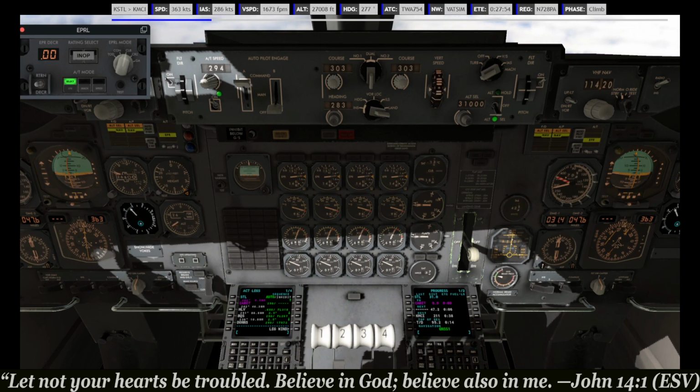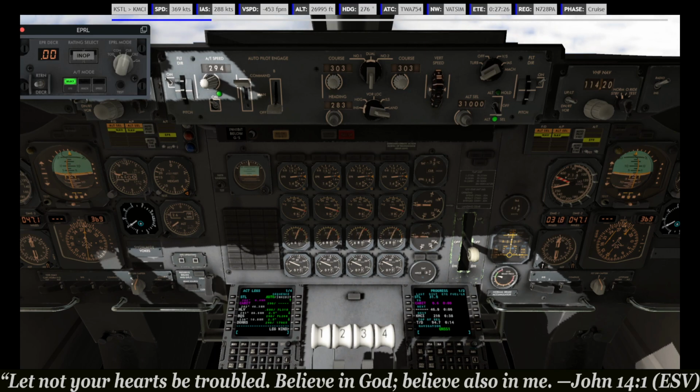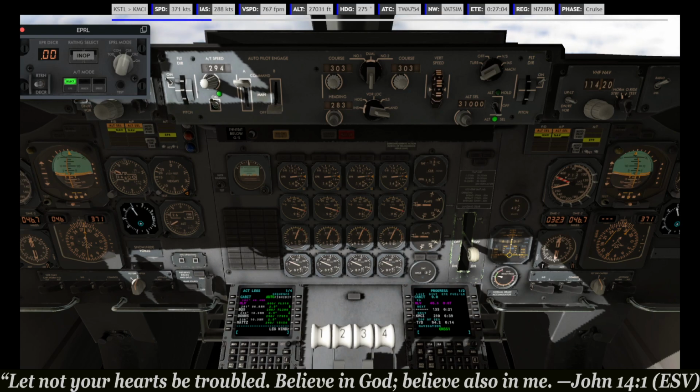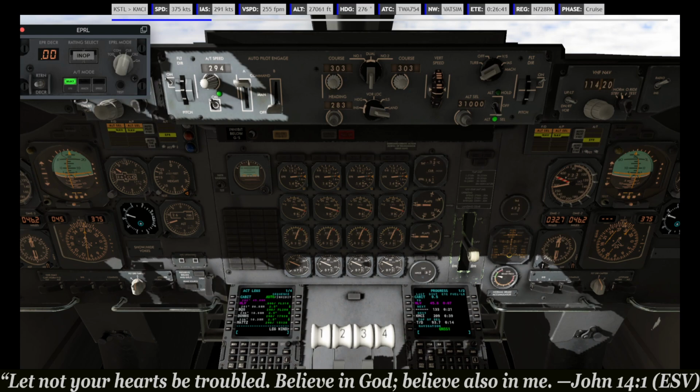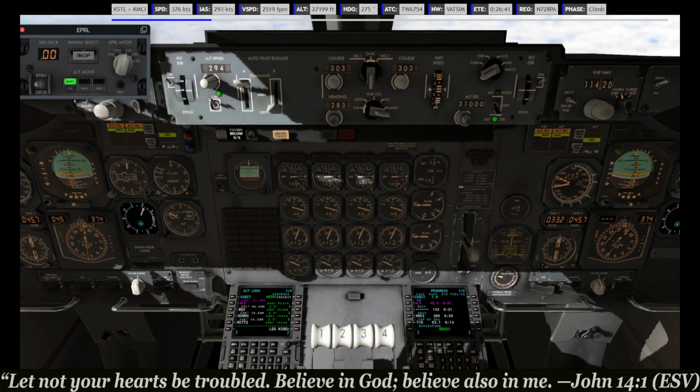Okay, so what we're going to do, we're going to get the 31,000. We're going to see what Mach 0.85 is. Probably going to be about 320 indicated on the speed dial. We'll see. This bouncing up and down.